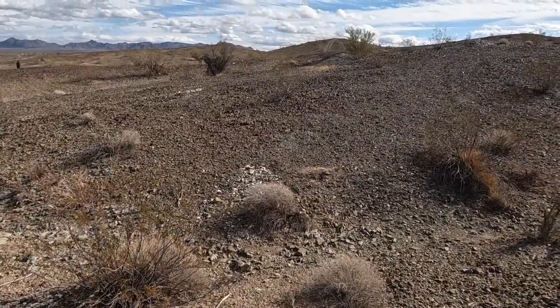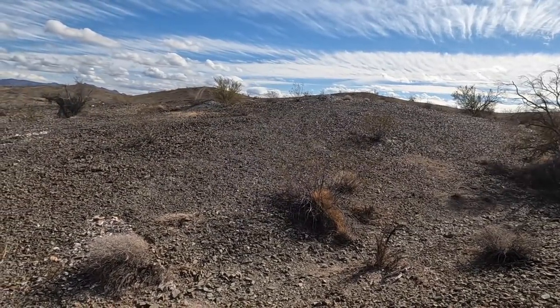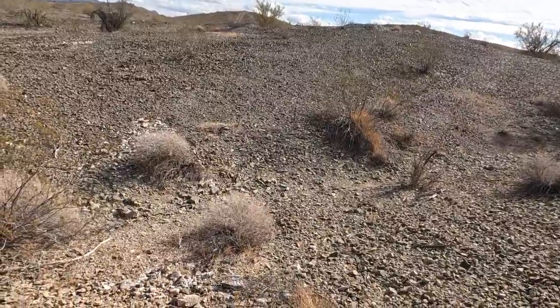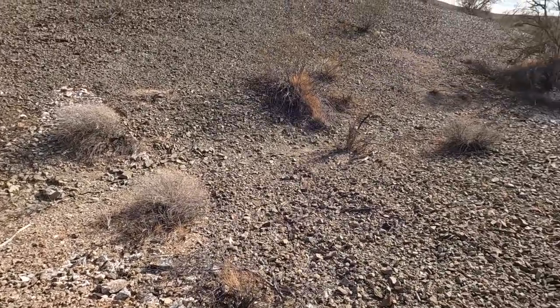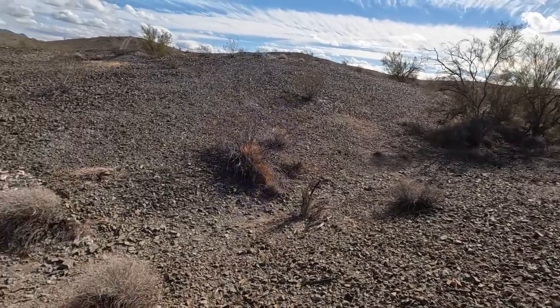There you can see chunks of quartz. People come out here and look for gold. It's everywhere. A lot of people metal detect out this direction too. Life in the desert.